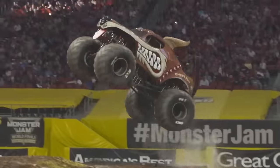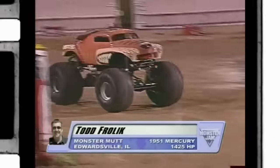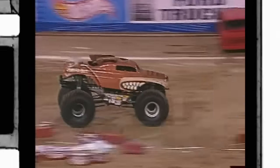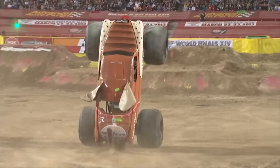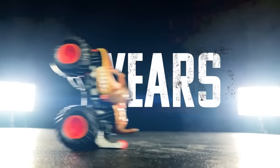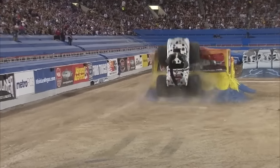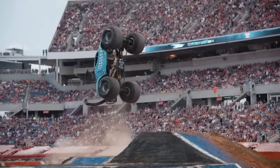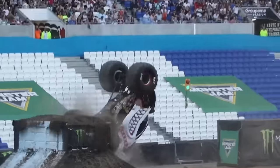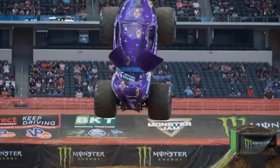Monster Mutt has come a long way over the years. It was just a pup when it made its first World Finals appearance in 2003. Now, it's graduated to top dog, having appeared in every World Finals since 2008. That's 15 straight years, or 105 in dog years. Adding to all this awesome is Monster Mutt Dalmatian, who is the current high jump world champion. Who says you can't teach an old dog new tricks? Just look at what the Monster Mutt pack can pull off.